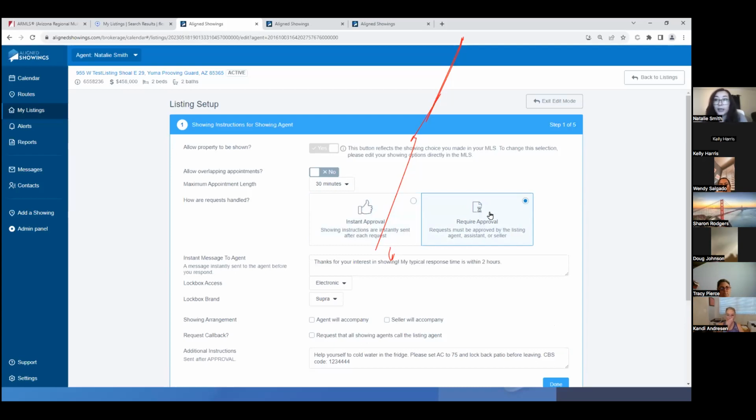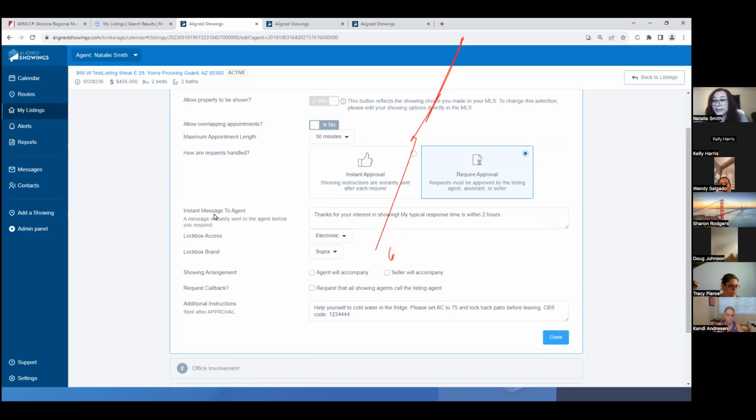Maybe it's like an occupied property and the seller needs to get their dogs in the backyard before anybody comes. Who knows? So I can send an instant message to the agent, kind of like how, Bernice, she just said test. Well, I decided to say, thanks for your interest in showing. My typical response time is within like 2 hours. You can put in whatever you want in here, and it's optional. You don't even have to enter anything at all. If you don't want to, you can just have them send the request and just wait on you. That's totally fine.